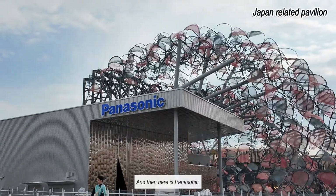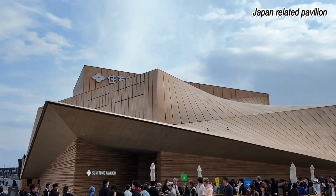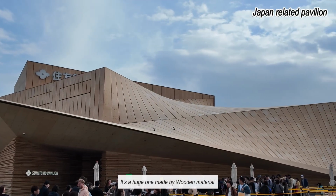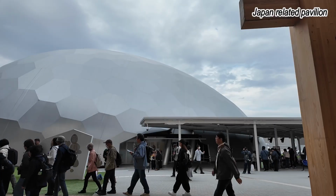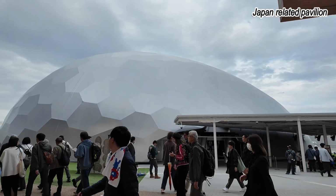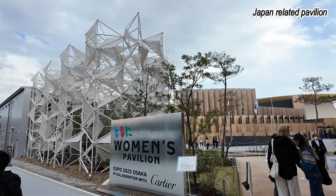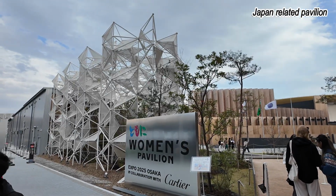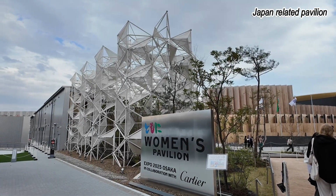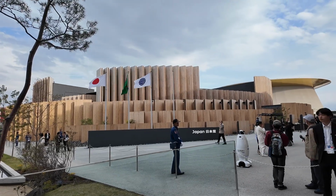And then here is Panasonic. Here's the Sumitomo Pavilion. It's a huge one, made of wooden material. Here is the Electronics Pavilion. It says something like an X of potential. Here's the women's pavilion, and somehow it's collaborative with culture. Here's, as I saw yesterday, the Japan Pavilion.